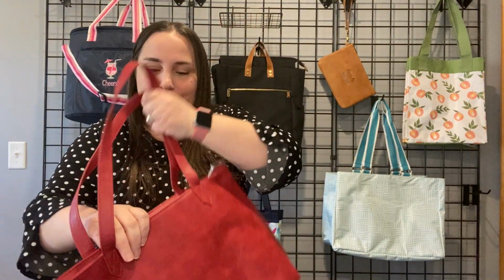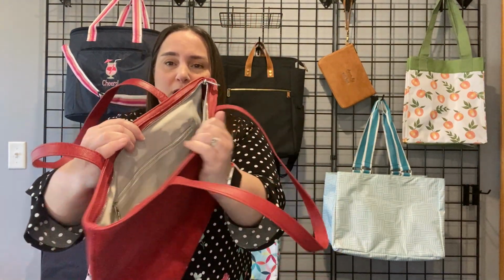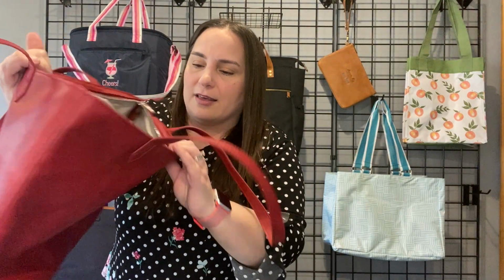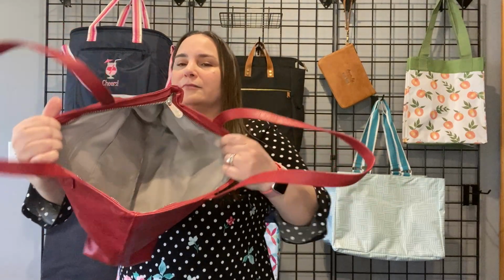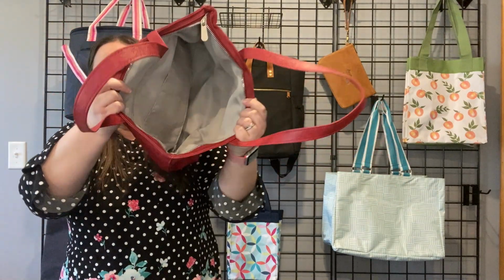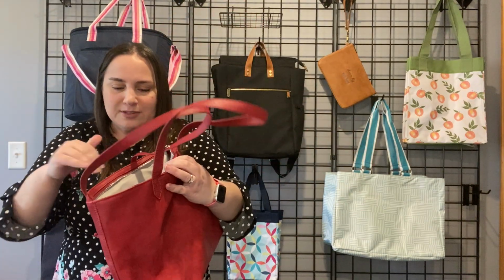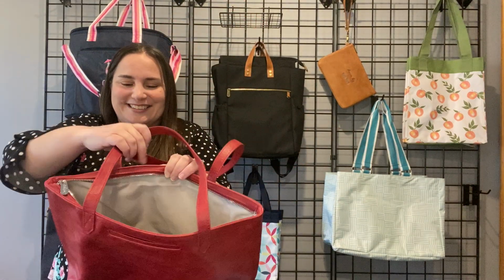You see that peach over there? You could get it in a purse. How fun is that? So same situation. We've got the cell phone pocket in the back. We've got a zipper on this one. And then we've got the two flat pockets and the zipper pocket there. I do enjoy when the bag does not have a really dark lining. I don't know about you, but sometimes I dig and I can't find things.